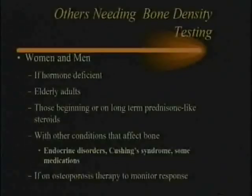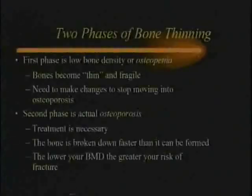Elderly adults, those beginning or on long-term prednisone therapy, or those with other conditions that are listed here that affect bone. And another group of folks that need bone density testing is those that are on medication to treat osteoporosis, so we can monitor the response.